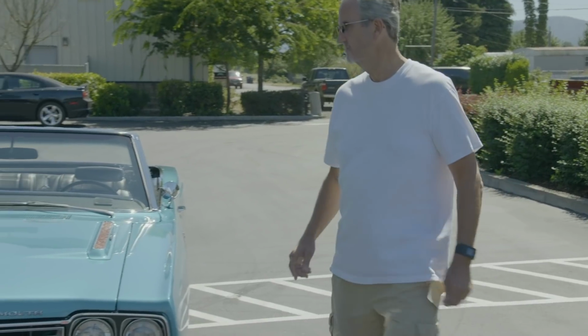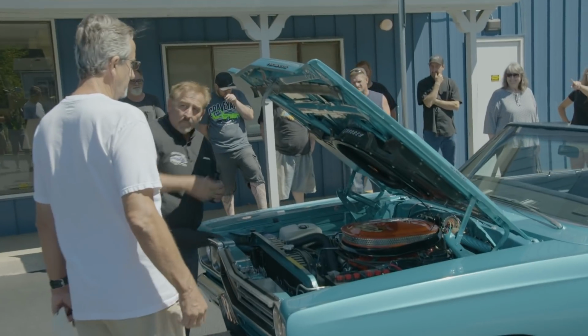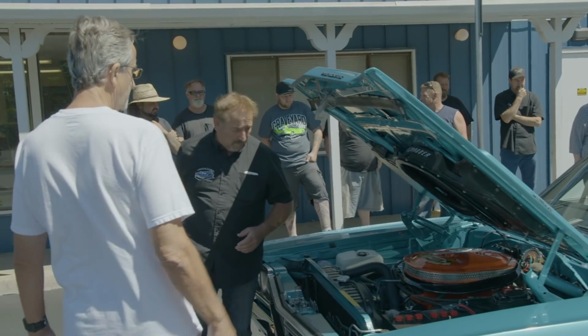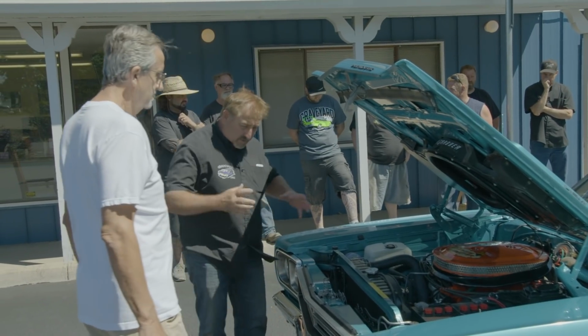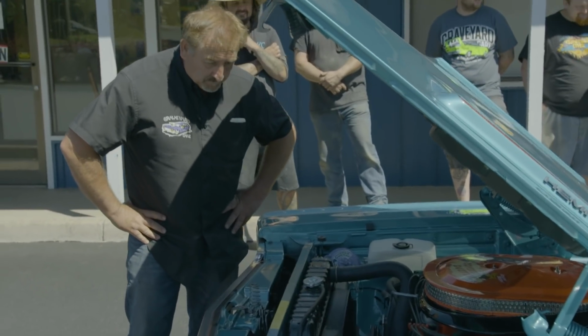Beautiful. What'd you do cam-wise on that? Because I guess I'm not familiar with that. It's a stock '70 hydraulic cam for a hydraulic Hemi, for a normal Hemi. It's got such a nice bump to it, and it's so responsive. Yeah. And hopefully I never have to take the valve covers off to adjust the valves.